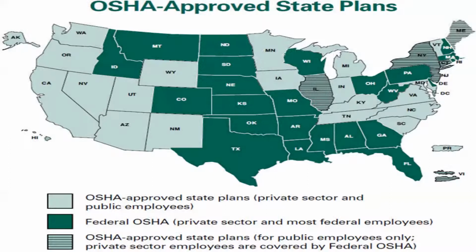So there is some question as to how do we meet OSHA requirements and who needs to meet OSHA requirements? And is my state required to meet those OSHA standards? So first and foremost, OSHA applies to all 50 states as well as provinces in the United States.